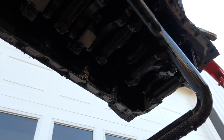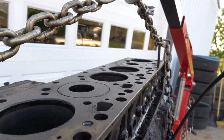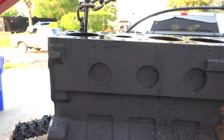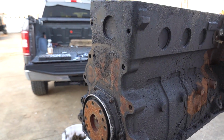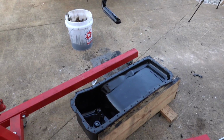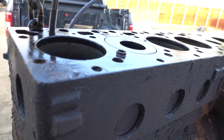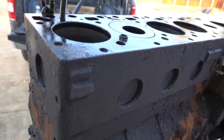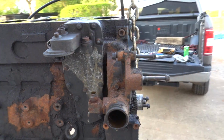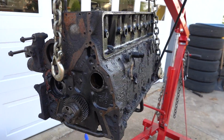There's really no rust or moisture or anything like that inside here. So really just a little bit from up top, but I think we'll be okay. So yeah, everything looks good. I think we're pretty much good to just set it off to the side. We got the head set off to the side. And we're gonna put the oil pan back on, set it back in our little cradle, and get some plans for the engine. And once we get those, we'll keep you guys posted. But yeah, I think we got ourselves a good mechanical engine backup.